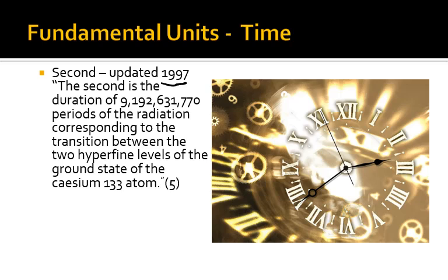If you might remember from chemistry, you have the different states. You have the ground state, and you have these more excited states. And the electrons can go up and down in these states. And so what they did is they wanted something that was completely objective, where you could have a statement and say, this is what a second is. And what happens is this is how many times in a second that this electron will go up and down between the 2 hyperfine levels in this atom.